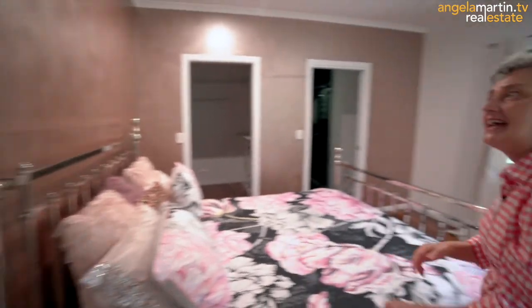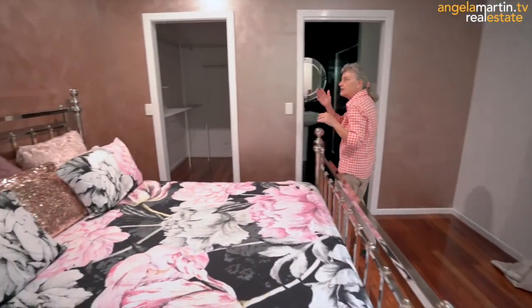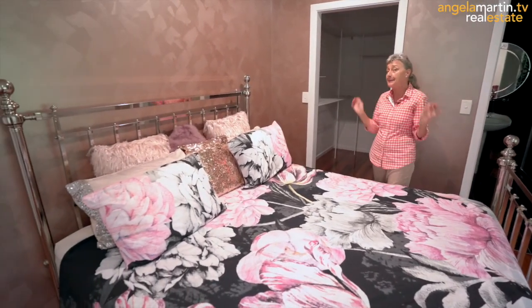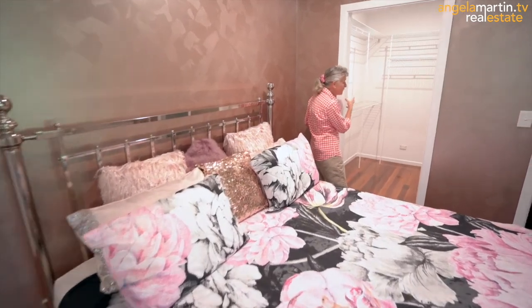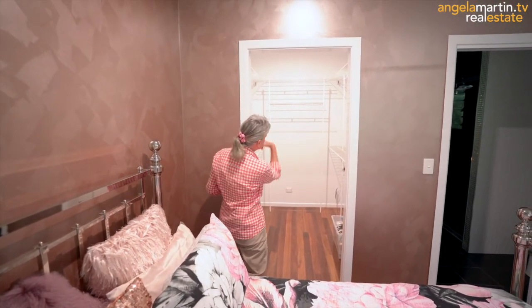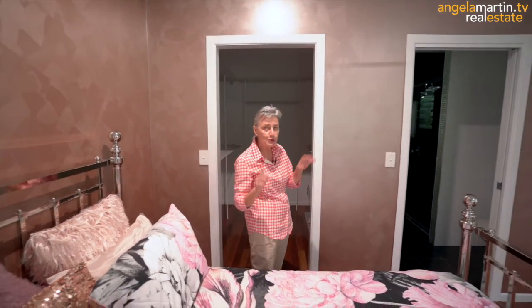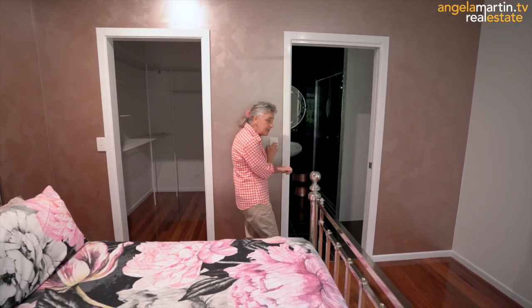It's like an effect paint, and again, you can imagine dim light at night. It really would just add to the whole ambience. Big walk-in robe, beautiful big bright light, LEDs throughout the house, so very energy effective. Hanging space, storage space, plenty of room for all your shoes and your bits and your bobs. But I'm not going to put that light on.